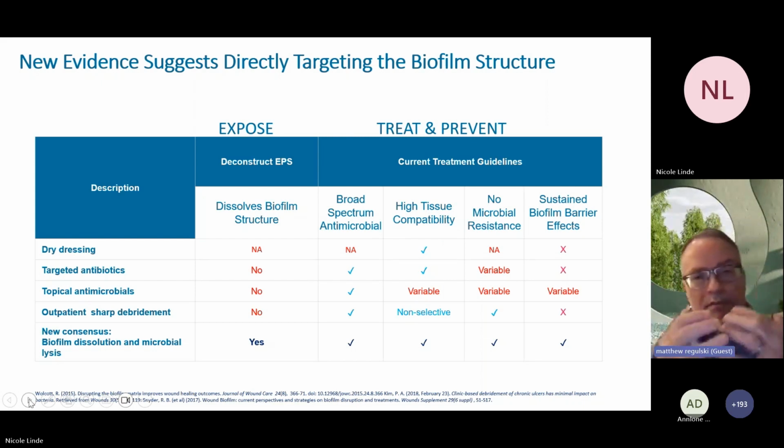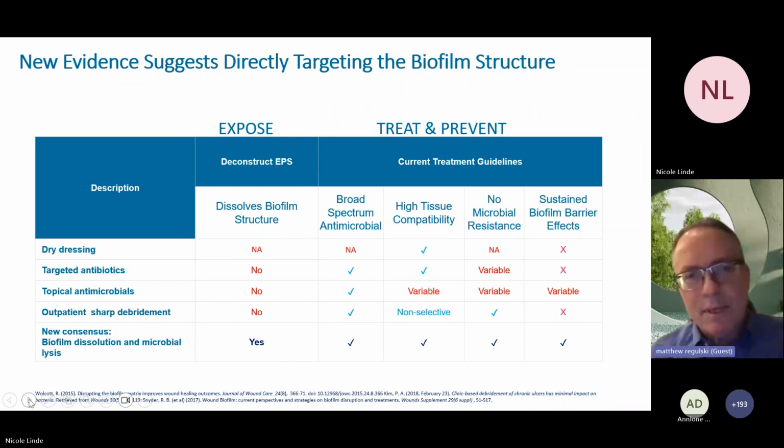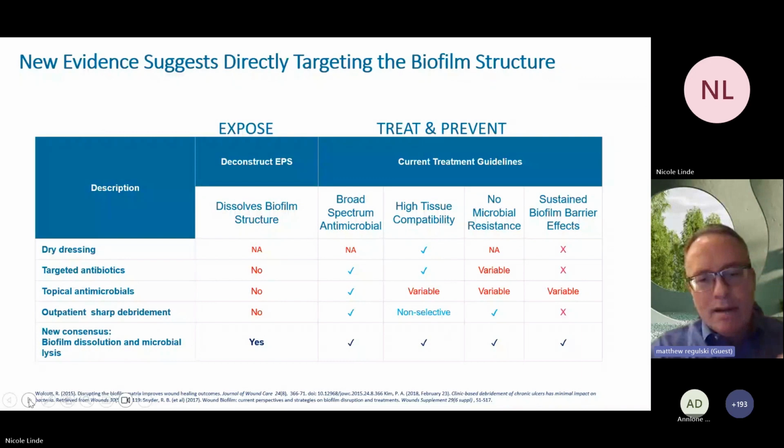So it was wonderful to move along into the BlastX gel powered by that X biotechnology, because it does so many things. How do we address the EPS? Because that big protective covering, how do we rip that away? How do we get at these resistant or persistent and dormant bacteria and fungus that are lying in there? How do we do that in a biocompatible way?